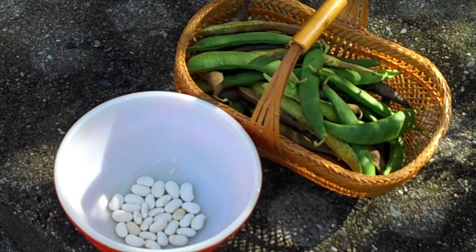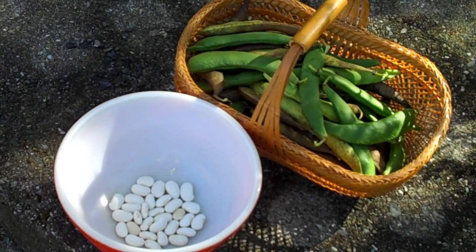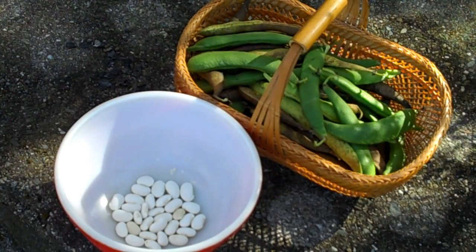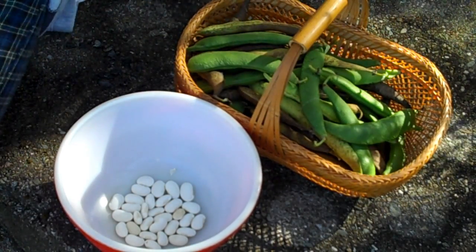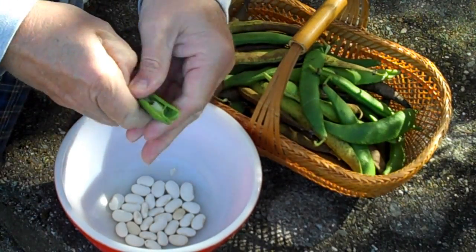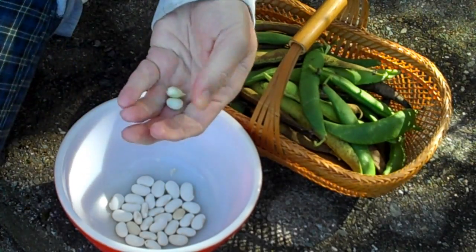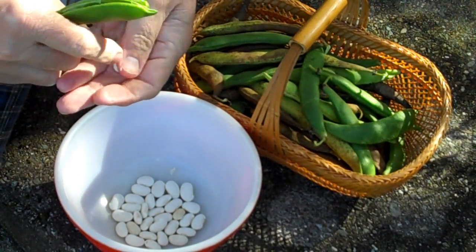Well, as you can see, I have a mixture of green pea pods and brown pea pods, ones that have been on the vine longer. I've already started to dry their beans inside the pods. I'll show you what they look like. They're a fairly good sized little bean.